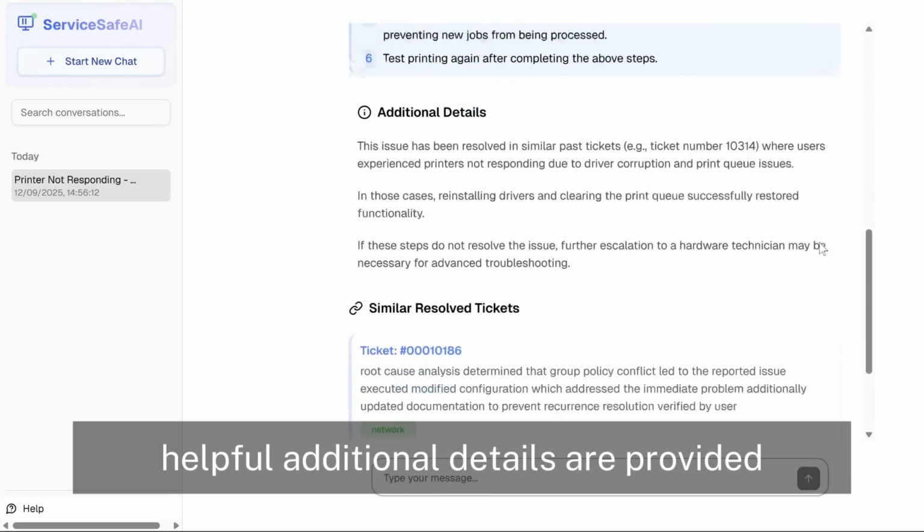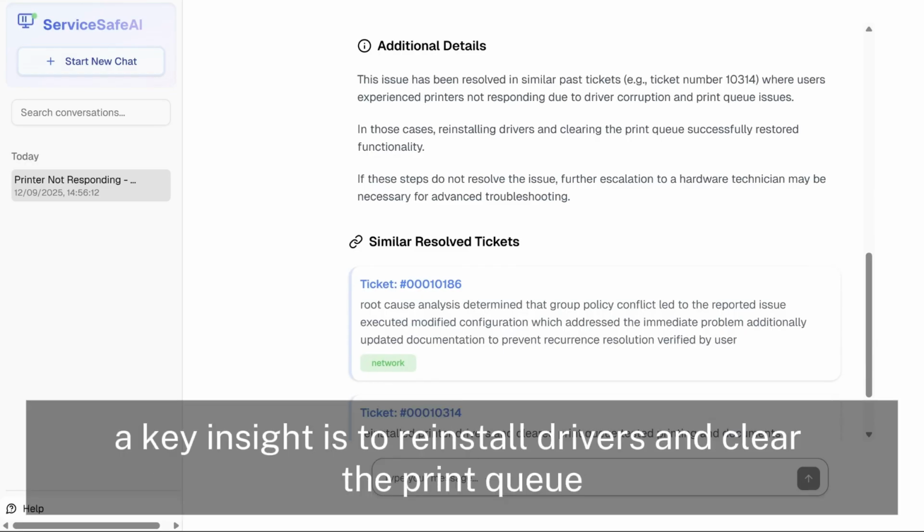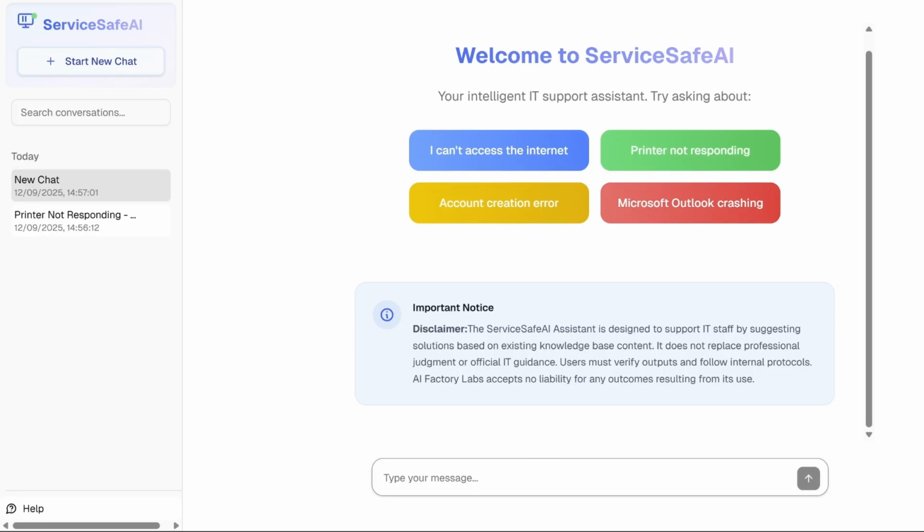Helpful additional details are provided. In this case, based on past similar issues, a key insight is to reinstall drivers and clear the print queue. Here is another example which I'm entering myself.